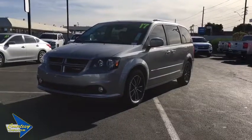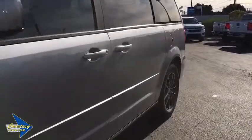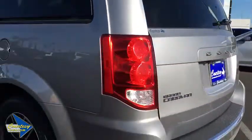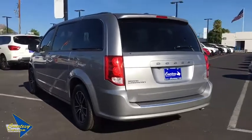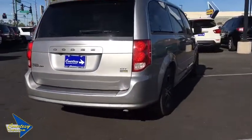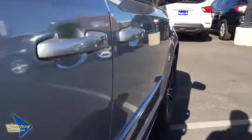The 2017 Dodge Grand Caravan. The Dodge Grand Caravan received the government's highest front and side crash rating of 5 stars. Its vast interior is widely praised, with an innovative seating arrangement, versatile cargo storage, and enough entertainment features to keep the kids entertained on road trips.